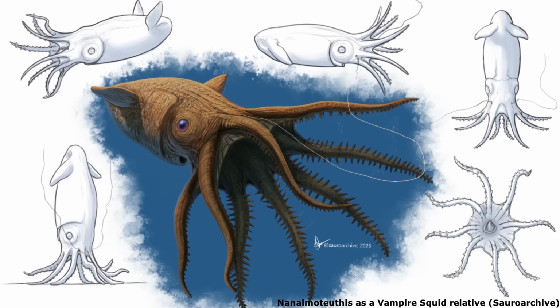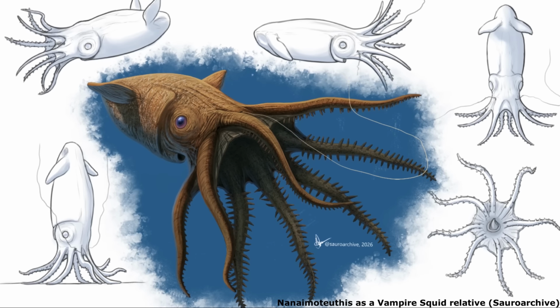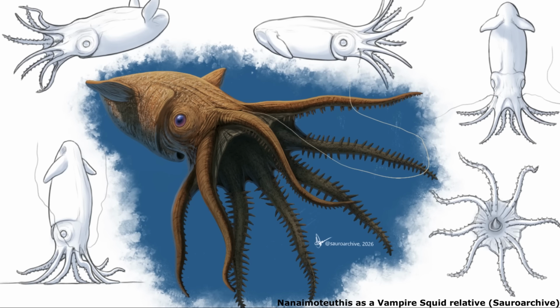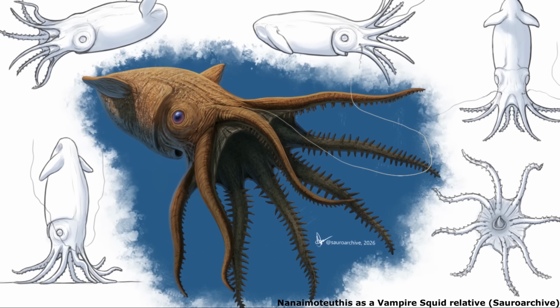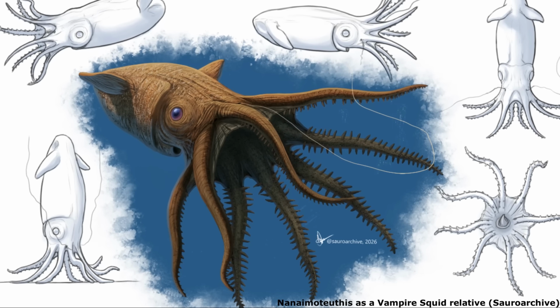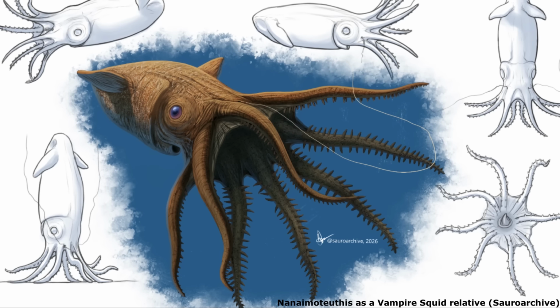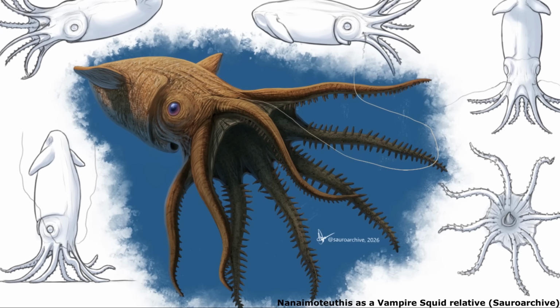Belonging to the genus Nanaimoteuthis haggarti, and first described in 2008, the holotype specimen was recovered from the Late Cretaceous Pender Formation of Vancouver Island, Canada, initially being classified as a member of Vampiromorphidae. This is the clade that contains the modern vampire squid, which, despite their common name, are not squid at all, but instead are basal octopodiforms.